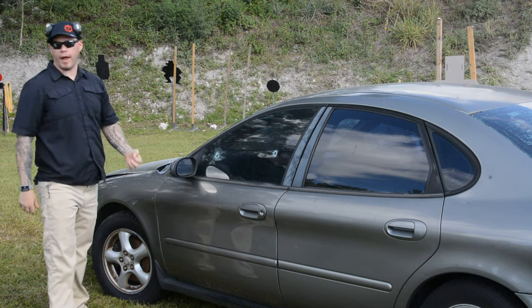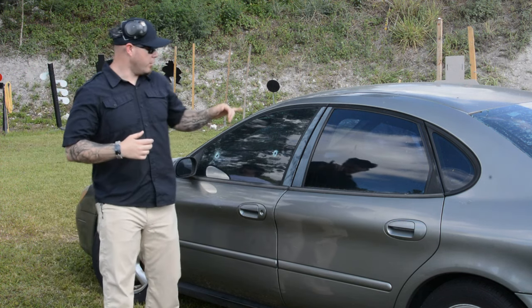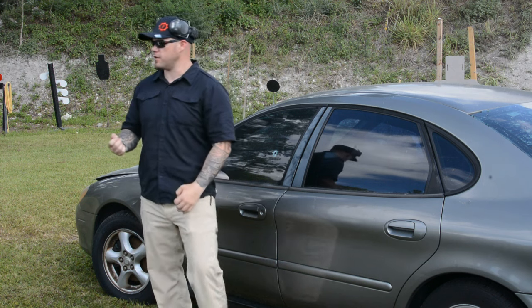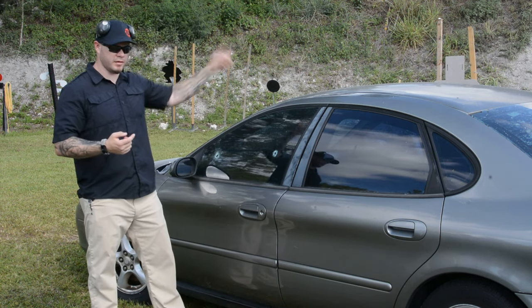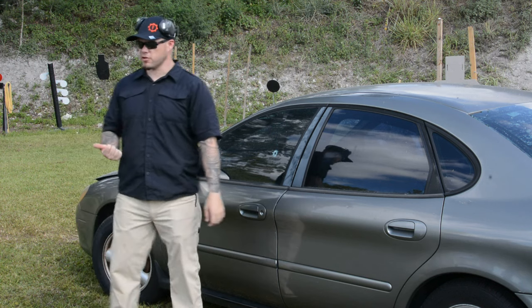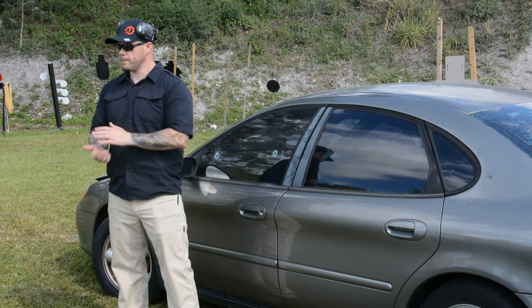Point of aim, point of impact. So the glass on this car is not causing meaningful deviation between the two windshields to hit our target. Now, if the pistol performs that well, do you think the rifle would? Yeah. Yes. Probably.